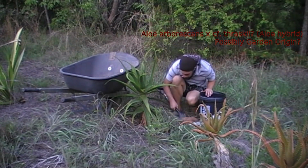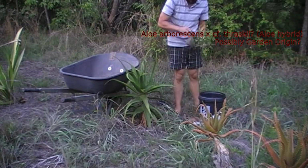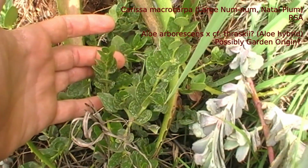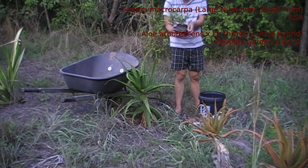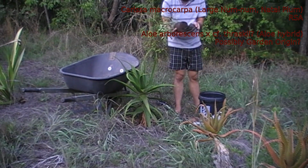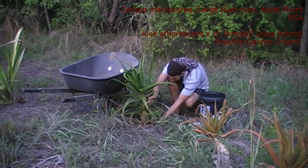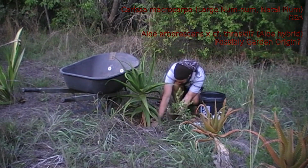It's also going to be prickly, but that's not really so necessary here because today's tree comes equipped with its own prickles. So this is Carissa, I think it's Carissa macrantha. I might have that a little bit mixed up. It'll be up on the screen, but it is sometimes called the large num-num or the Natal plum. It's a South African tree. I think it might extend to Mozambique.